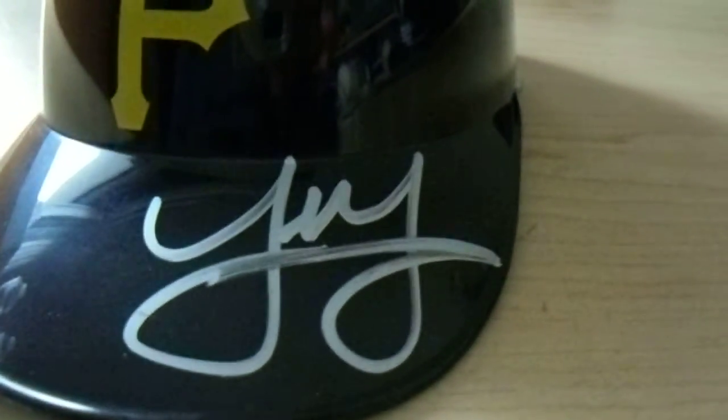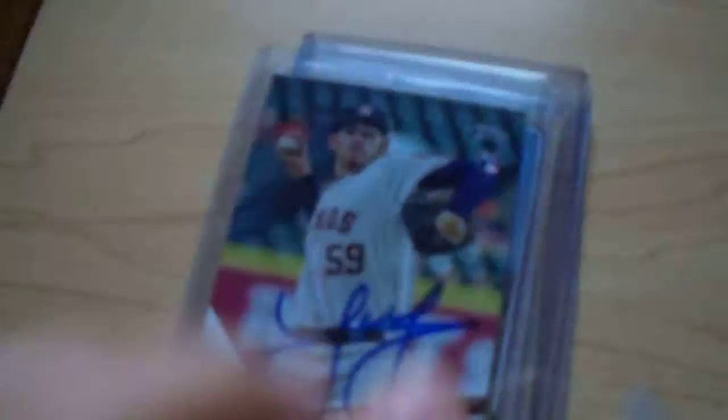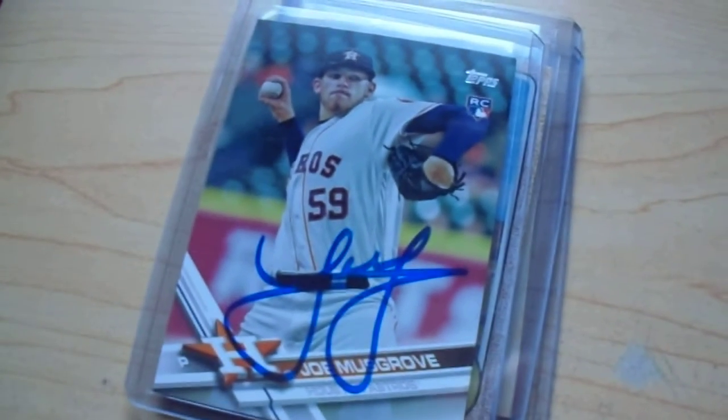That was the first time through the line, and I also asked for him to sign this little helmet, which he did. So I went through his line a second time and got 3 trading cards signed by him. He's a nice guy, he really is. I'm sure he would rather be in the playoffs like he was last year, when he won the World Series with the Astros.